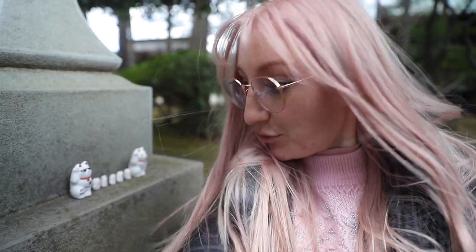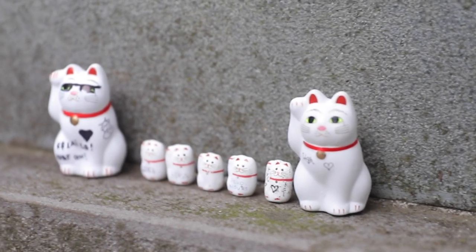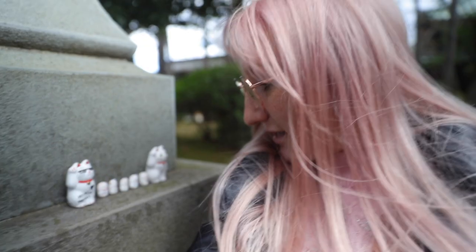There's little Maneki Nekos everywhere you look here. People have bought them and they've written little messages on them and they've sort of put them around the place. Look at the teeny tiny ones down here. I think they've got little names on them maybe? It's so cute.